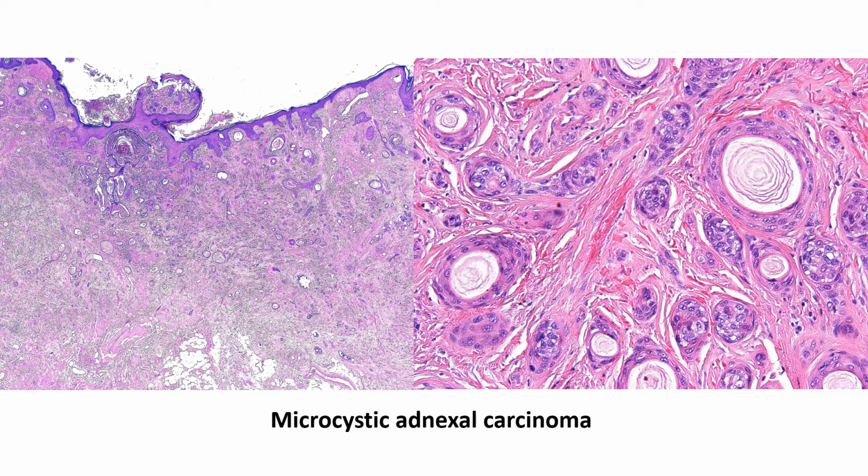With low-grade malignant potential, one of the most known ones is microcystic adnexal carcinoma, which is characterized by these keratin-filled cysts on the surface of the lesion and then a deeply infiltrative behavior towards its deepest portion, usually with ductal differentiation. So this is a neoplasm that is rather bland cytologically, so it has an infiltrative growth. It tends to recur, but it doesn't metastasize.